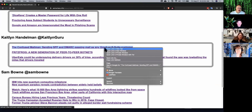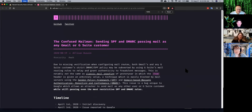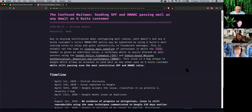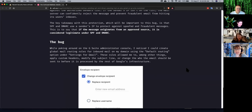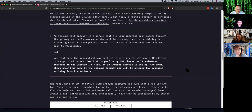And then this Mailman attack. I heard about this Mailman attack. So I'm still trying to figure out exactly what happened here. It has something to do with the forwarding and envelope recipient features of Gmail, but apparently it is possible to create emails spoofed from other accounts using Gmail and completely bypassing all the DMARC and stuff.